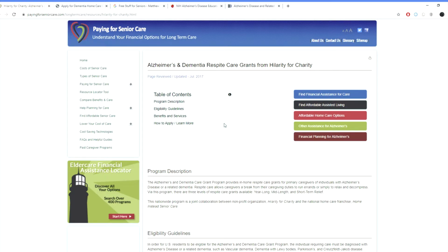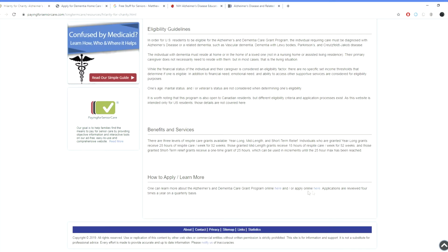Another is various grant programs. Some of these grant programs are under the auspices of the Alzheimer's Association, Hilarity for Charity, and Home Instead Senior Care. A Google search might also reveal other grant opportunities that are available to you or your caretaker. Now you see here, additionally, there's a website, payingforseniorcare.com. This website has various links for finding financial assistance, finding affordable living, finding care options. There are various application links.